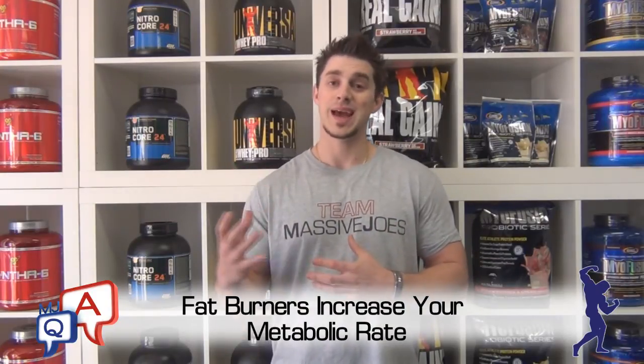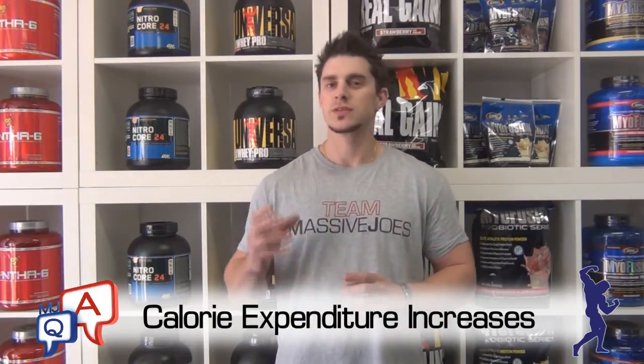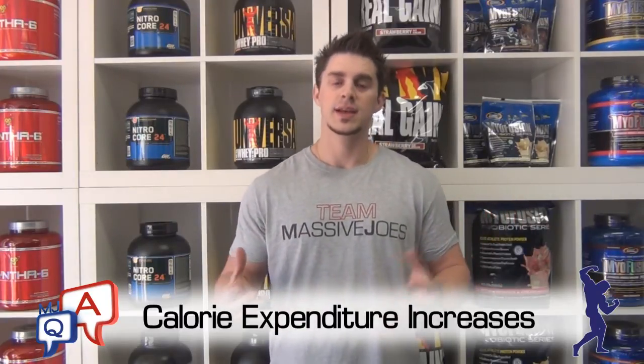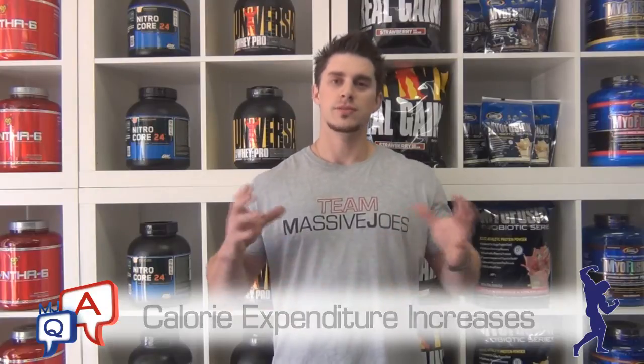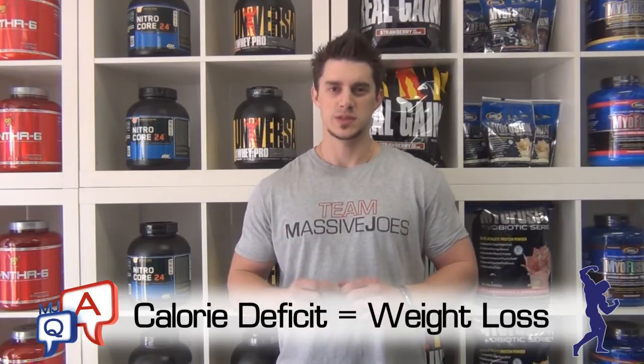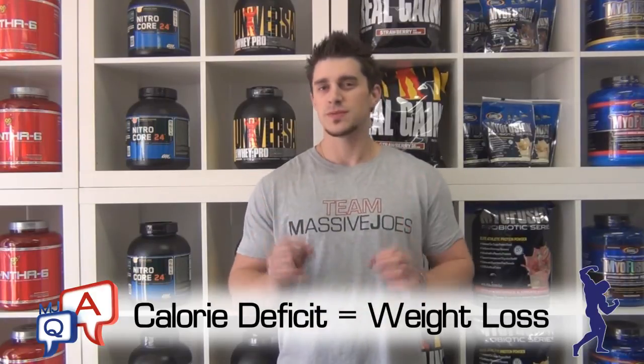So firstly, fat burners. Look, what fat burners are going to do is they're going to increase what we call your metabolic rate, which is the amount of calories that you're burning during exercise, the amount of calories that you're burning throughout the day. So they're going to push this metabolic rate up, which means the amount of calories that you burn, or what we call your calorie expenditure, is also going to go up. So if your calorie expenditure is going up and your calorie intake, i.e. the foods you're eating, stays the same or even decreases, you're going to find yourself in what we call a calorie deficit. The calorie deficit is where you start to experience weight loss. That's what fat burners do.